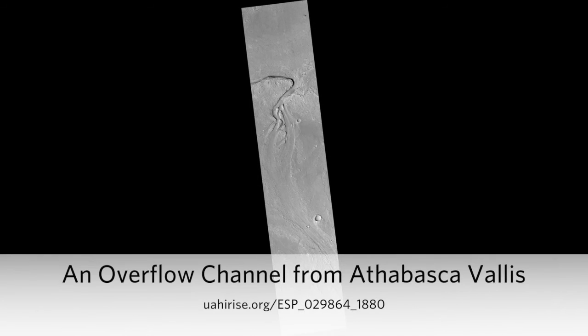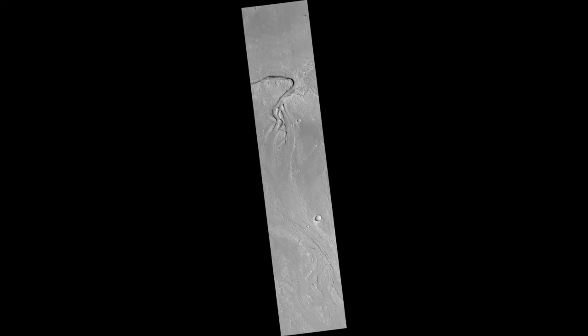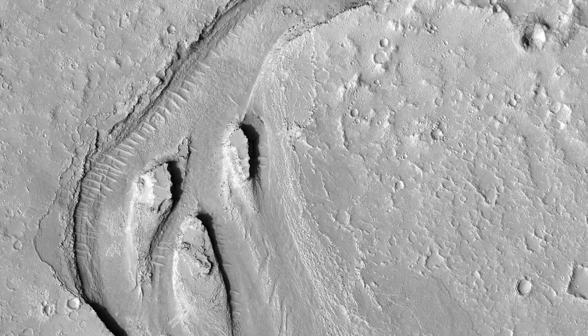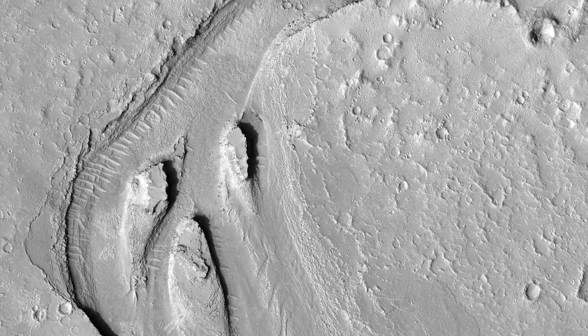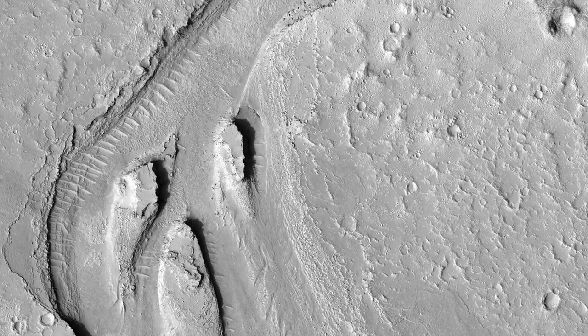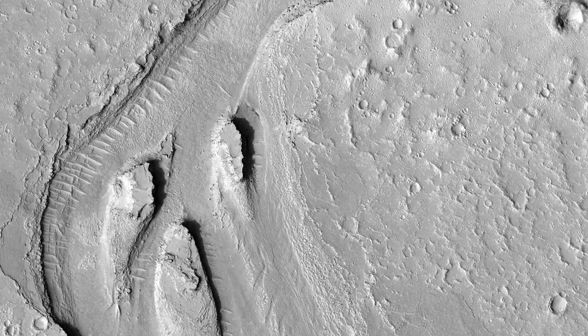Overflow channel from Athabasca Vallis. A Mars orbiter camera image over this area showed a channel spilling out of the larger Athabasca Vallis, trending east-west at the north end of this image, and flowing to the south. The channel splits into multiple branches, creating about 10 streamlined mesas.